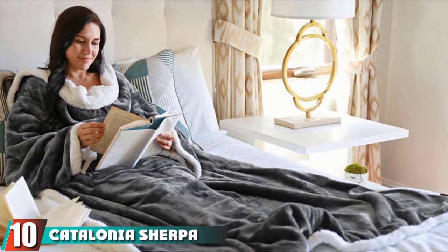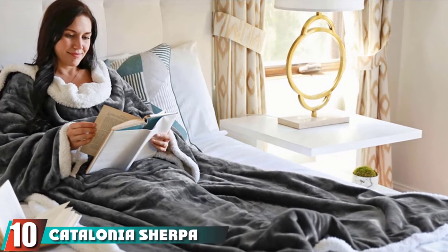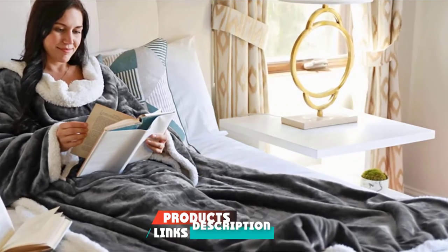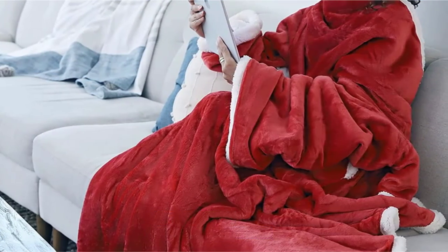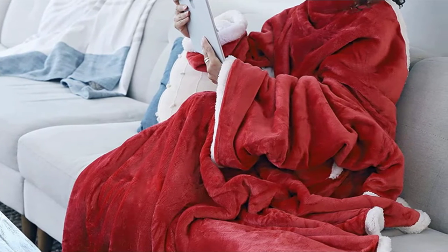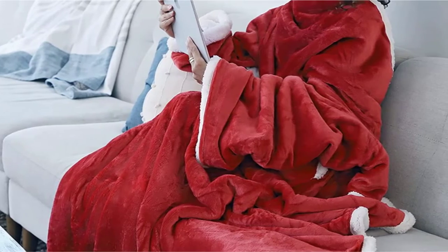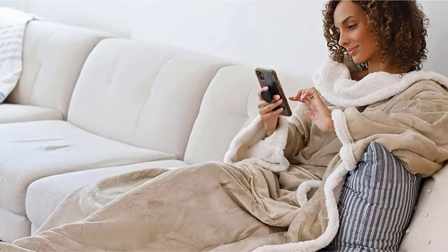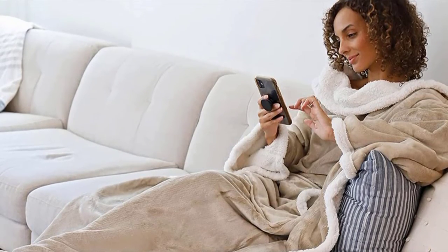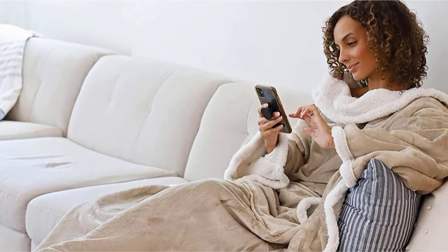Finally, the number 10 position is dominated by Catalonia Sherpa Wearable Fleece Blanket. Made from quality super soft micro mink fleece on one side and cozy Sherpa fleece on the other, this wearable blanket boasts both quality materials and a superior plush feel. Designed in the United States, it has a unique design that gives it unparalleled versatility. It's open on the back and meant to be worn backwards. With a secure shoulder fit, it remains in place and won't slip. You can simply unbutton it and use it as a regular blanket if needed.